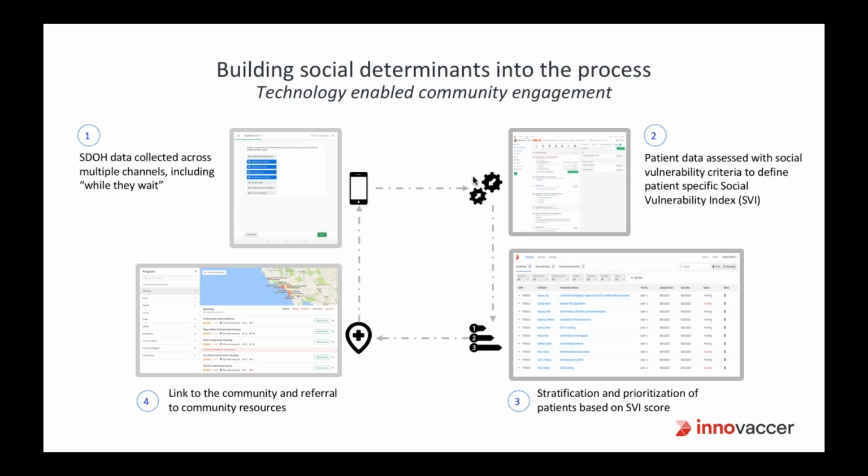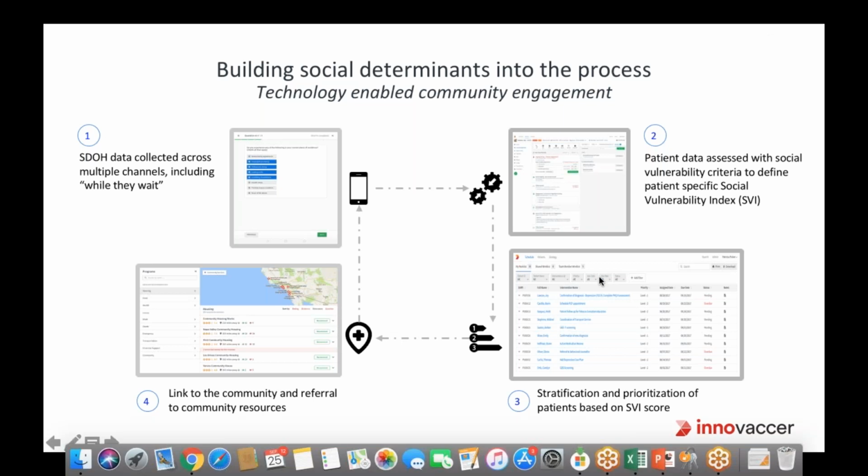We can actually connect them to an Uber and then have them have a smartphone and start to answer these questions on the way in. But we collect that information from wherever we can, and then we take that data and combine it with what we know from science to be vulnerability criteria to create a specific social vulnerability index.